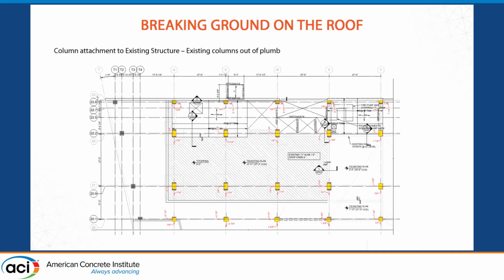Okay, once we got into construction, we had to deal with a lot of things that weren't quite in agreement with what was on the drawings. The actual location of the existing columns varied. I think the largest one I see on here was like 4.5 inches. But they wanted the columns going up to be in exactly the right location. So we did have to go back and analyze the existing columns for all of these eccentricities. And luckily we were still able to get them to work without reinforcing them.